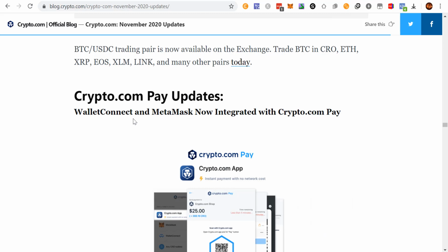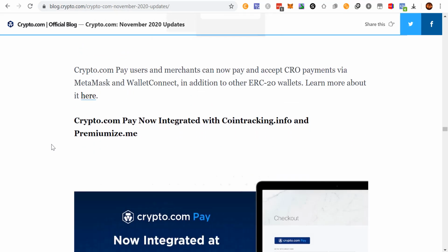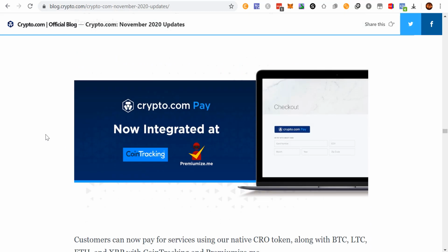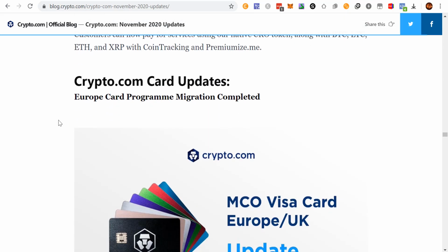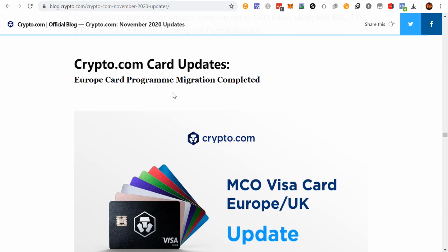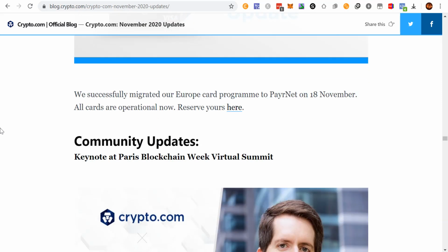Crypto.com Pay updates. WalletConnect and MetaMask now integrated in Crypto.com Pay. This is extraordinary. Crypto.com Pay is now integrated with coin tracking info. Good stuff if you're trying to track your accounts. Crypto.com card updates: European card program migration completed. Good stuff. This is the entire European market.